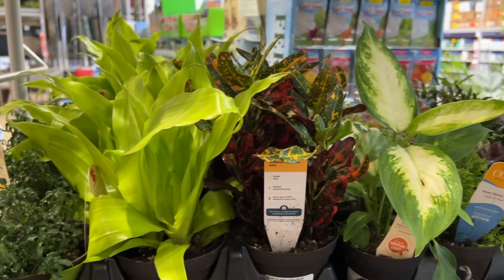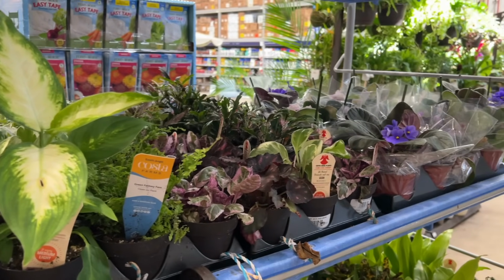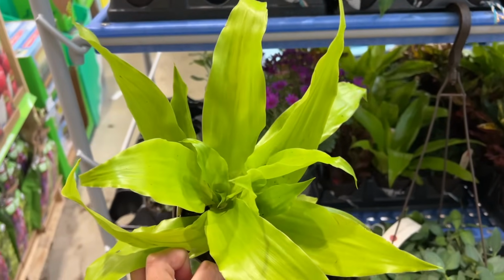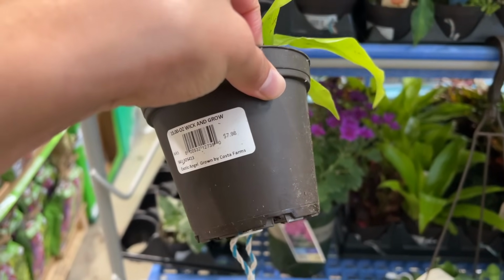Lots of beautiful plants over here. They ended up moving the entire plant section. When I walked in, I was like, wait, what's going on? Beautiful limelight Tradescantia. Honestly, one of my favorite Tradescantias. It gives off like neon pothos vibes.